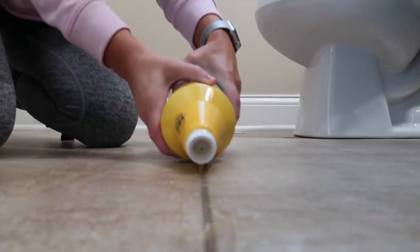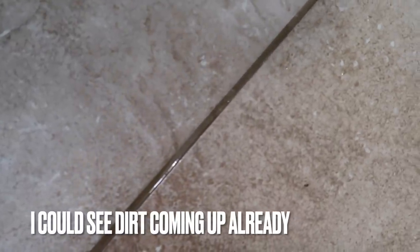So just by having the Zep sit on parts of the grout, I could already see dirt just pulling up from the grout before I even scrubbed. So that was awesome and very encouraging to see. So I put it on there.